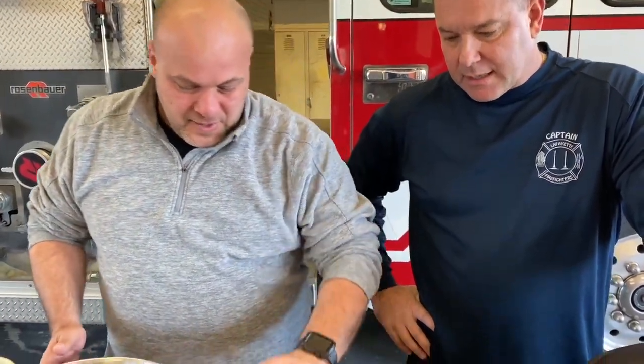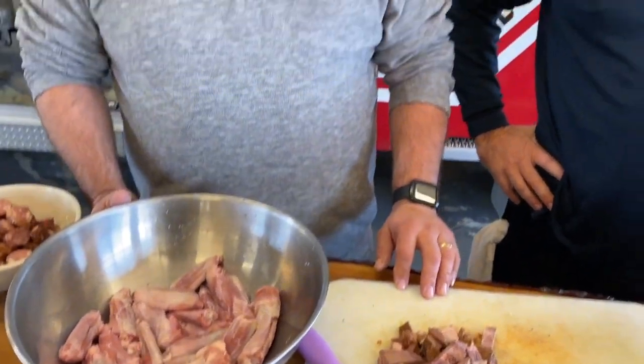I got everything cut up, and now it's time to put that magic ingredient in there. Listen, let me tell you something. We forgot to say that. I can't even believe Captain Kobe forgot to say the most important thing that we need to cook all of this stuff, right? Captain Kobe's Cajun seasoning, man.